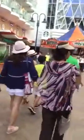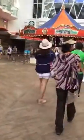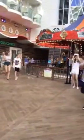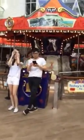Through from the aft to the bow, the bow of the ship, using this walk. Starbucks coffee. Carousel, okay.